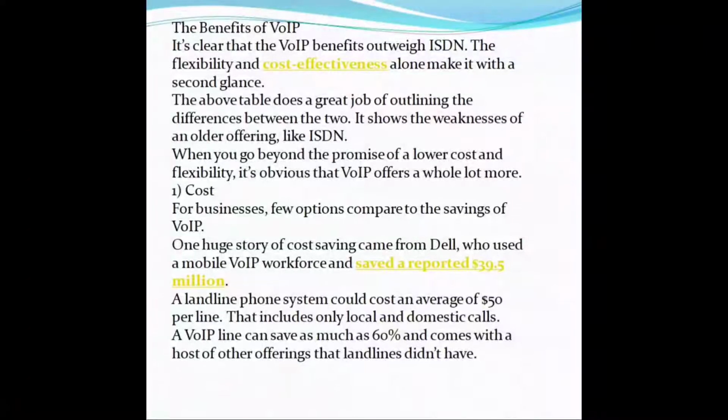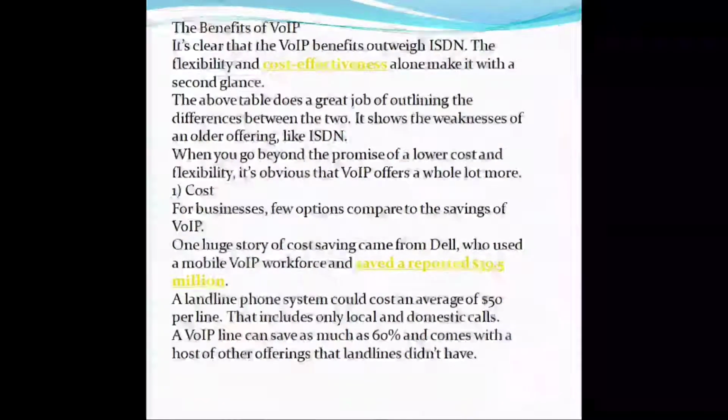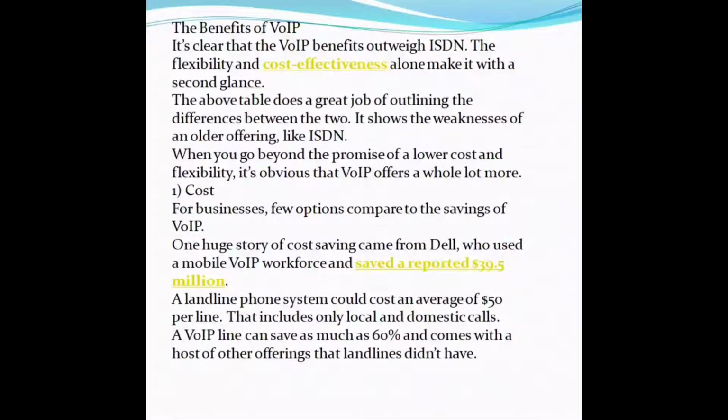The benefits of VoIP. It's clear that the VoIP benefits outweigh ISDN. The flexibility and cost-effectiveness alone make it worth a second glance. The above table does a great job of outlining the differences between the two. It shows the weaknesses of an older offering, like ISDN. When you go beyond the promise of a lower cost and flexibility, it's obvious that VoIP offers a whole lot more.